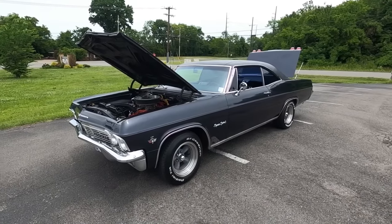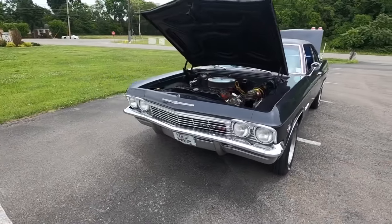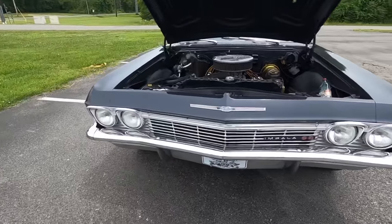Okay, now we're gonna be walking around looking for any kind of flaws that we can find. Look at the detailed pictures, maplemotors.com, and let's get started.